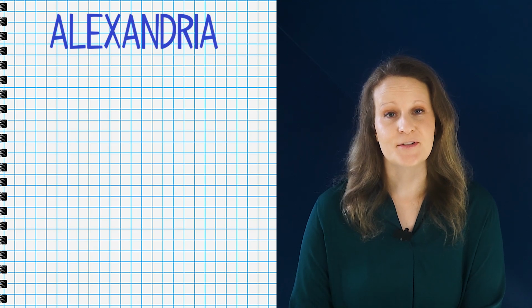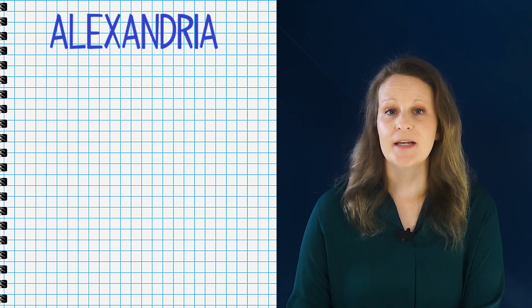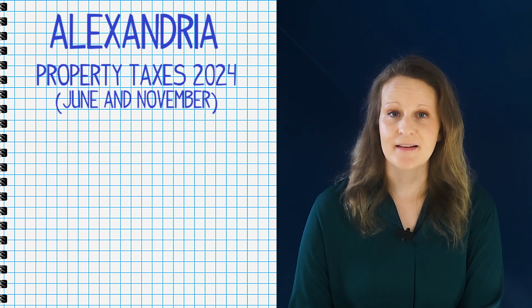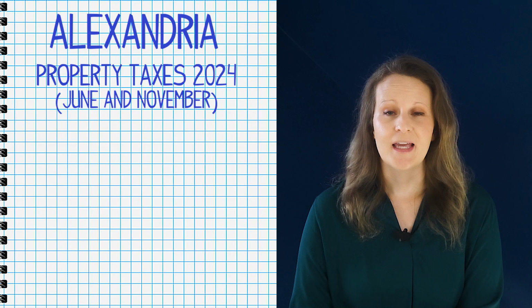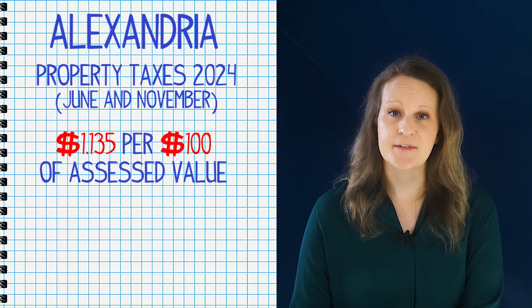Next up is Alexandria. Alexandria is similar to Arlington in that property taxes are billed in 2 installments, but here you'll pay them in June and November. The property tax rates in Alexandria for 2024 came out to $1.135 per $100 of assessed value.